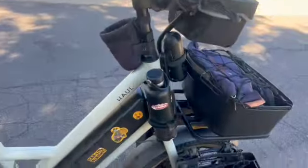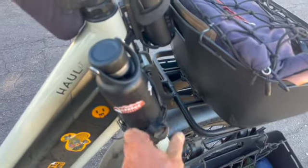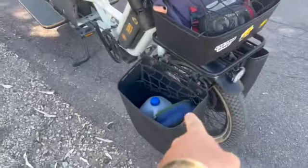For example, this little cup holder, I like how it just opens up and I can have all sizes of cups in there. I do like these panniers. Now, this one pannier, I got to tell you guys, don't put your laptop on the bottom.